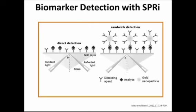So there are two established techniques for biomarker detection with SPRi. One is a label-free method where you directly detect the analyte, as shown to your left here. However, if your analyte concentration falls below the limit of detection of the instrument, you need to resort to a sandwich-type assay in order to amplify the SPRi signal, as shown to your right. Here's an example where they use gold nanoparticles tagged to detection antibodies, and the amplification occurred as a result of the coupling between the localized surface plasmon resonance of the gold nanoparticle and the propagating surface plasmon resonance of the gold film.